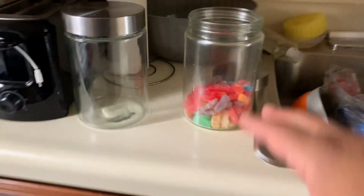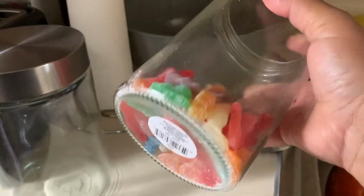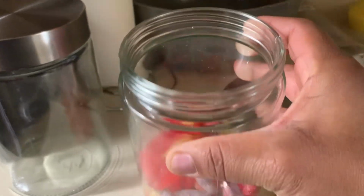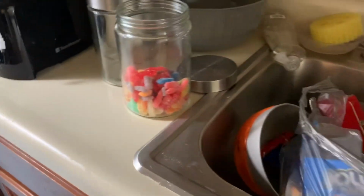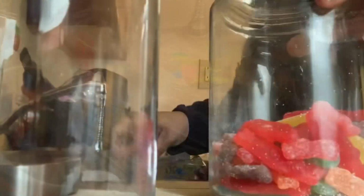So we still have a couple of these. They actually love these, and I have some little small sandwich bags. But I'm gonna put a couple of these. So I'm about to refill these. I got my stuff from Walmart to refill. So y'all about to watch me do that.